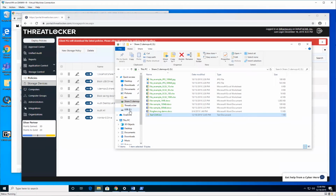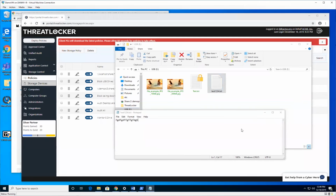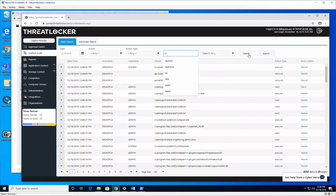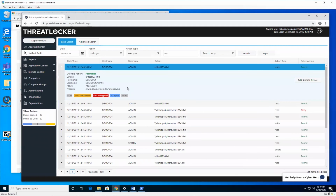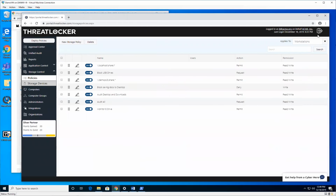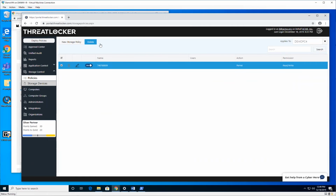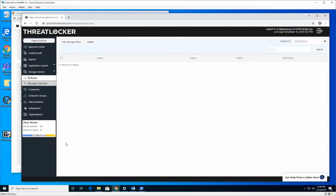If you have the blocking USB drive enabled and somebody tries to open a USB drive, let me just open something here. Apparently I've got more than one policy, so I'm just going to find that one, test, see what policy it's hitting. Oh, I've got a policy to allow that, apparently somewhere else. There you go. I'll delete my permit policy. Give that a second to replicate.